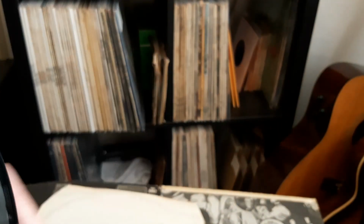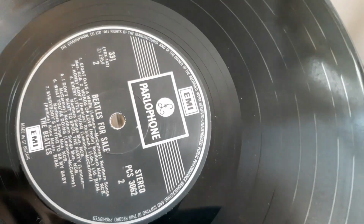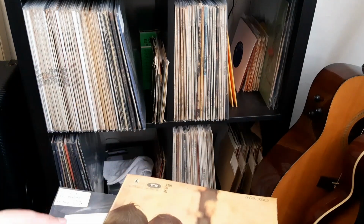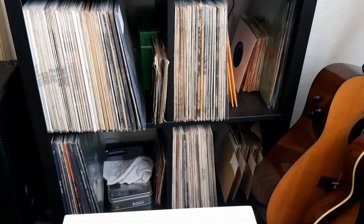Side 2. Hopefully you can see that. There we are. Hopefully that's clear enough. So that's my Beatles for Sale. So I'll put that out of the way. And next we'll move on to Help and Rubber Soul.